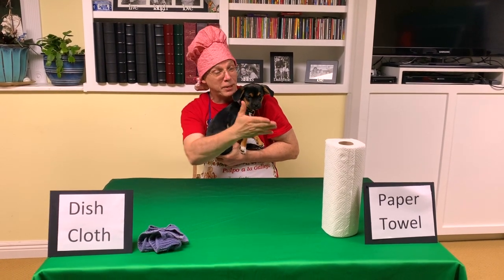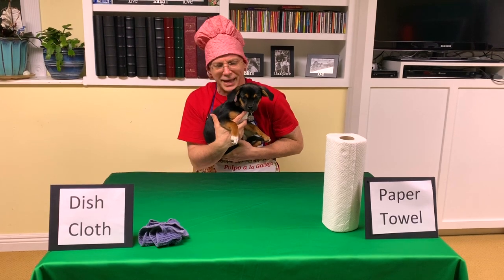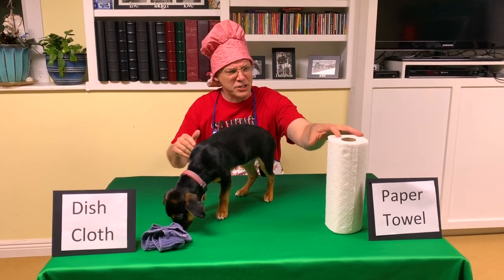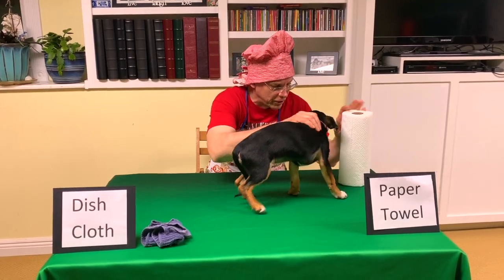So this time we have paper towels and we just have a dishcloth. I wonder which one is the best. Let's see where Sequoia goes. It's the towel, the dishcloth. Paper towels are made from trees. We don't want to lose our trees, do we? Good work, Sequoia.